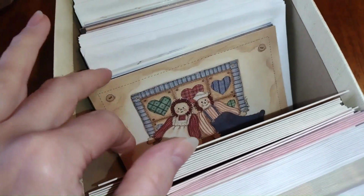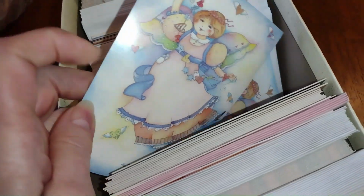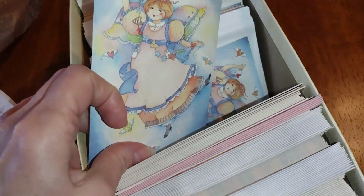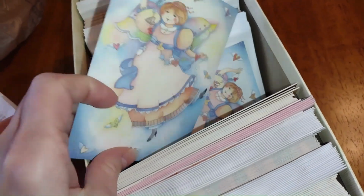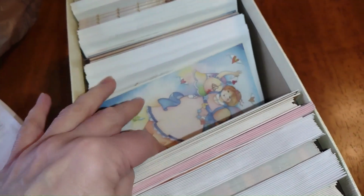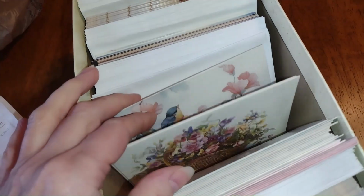these are some of the same ones that were in the other box. And this one, I had noticed this one is in that other box. I picked out one that had angels on it that was cute that I might consider keeping. And this one's another one that is cute. And I might consider keeping that. But I don't know if I'm going to use any of this.